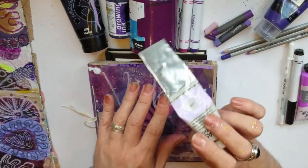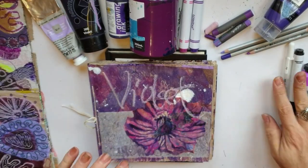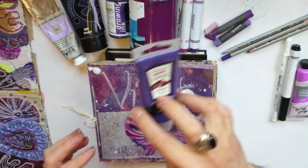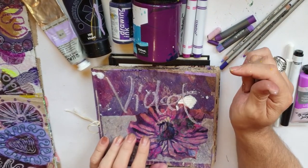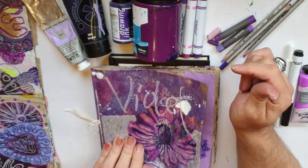Today we're going to continue with our creative prompts, and I guess you can guess what we are doing. We are going to be playing with the color purple, and we're going to explore some organic shapes.